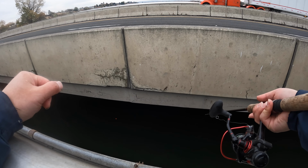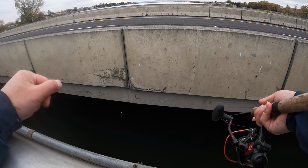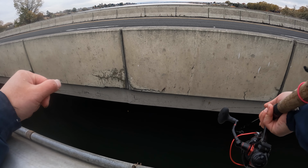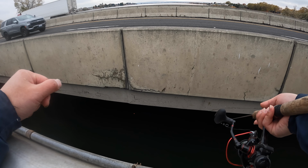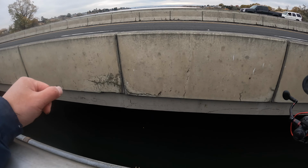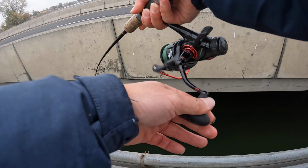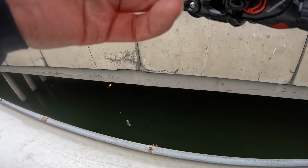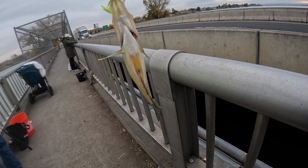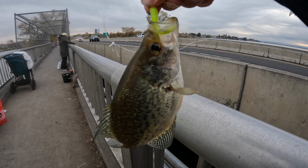Crappies don't really like to chase fast moving bait, right? But also, they don't like to bite bait which is not moving. That's why I like the slow current, which naturally moves my lure downstream. Oh, that's another bite. Another one. Oh, another one. Looks like still small ones. A lot of small ones today.